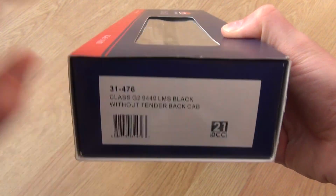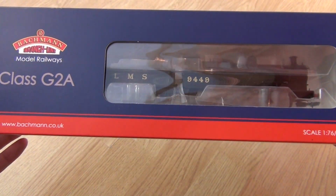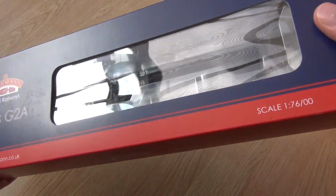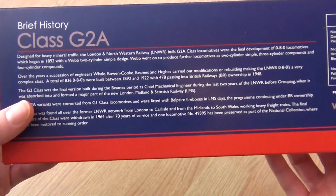21 pin DCC ready. So it takes the new 21 pin digital decoders, which I will come on to later. It's our usual Bachmann packaging, the current range of packagings. It's really quite nice. And on the back, we do have some information about it.